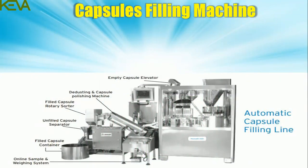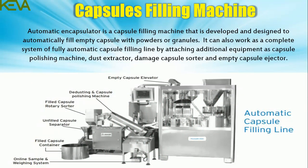Capsule filling machine. Automatic encapsulator is a capsule filling machine that is developed and designed to automatically fill empty capsules with powders or granules. It can also work as a complete system or fully automatic capsule filling line by attaching additional equipment such as capsule polishing machine, dust extractor, damaged capsule sorter, and empty capsule ejector.